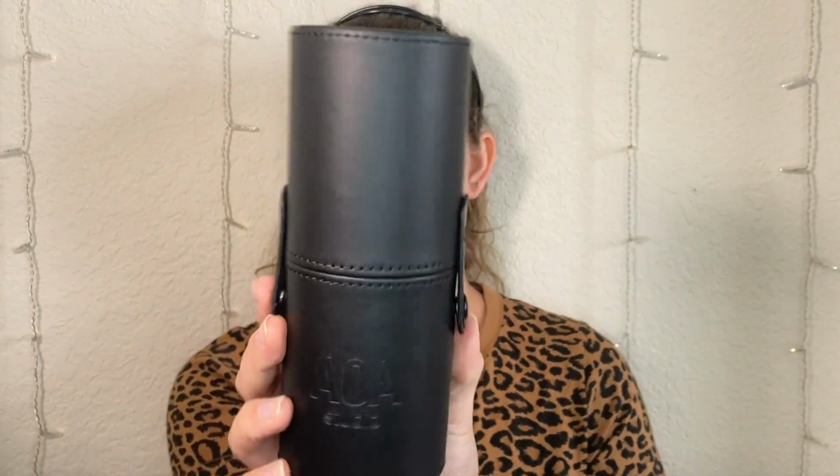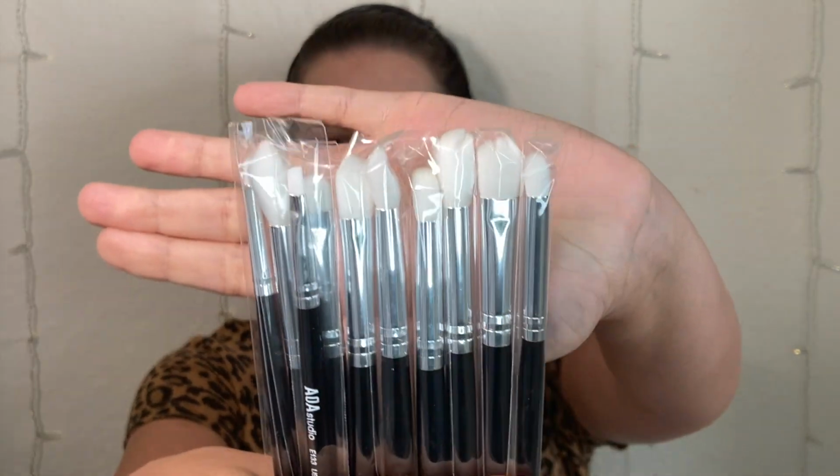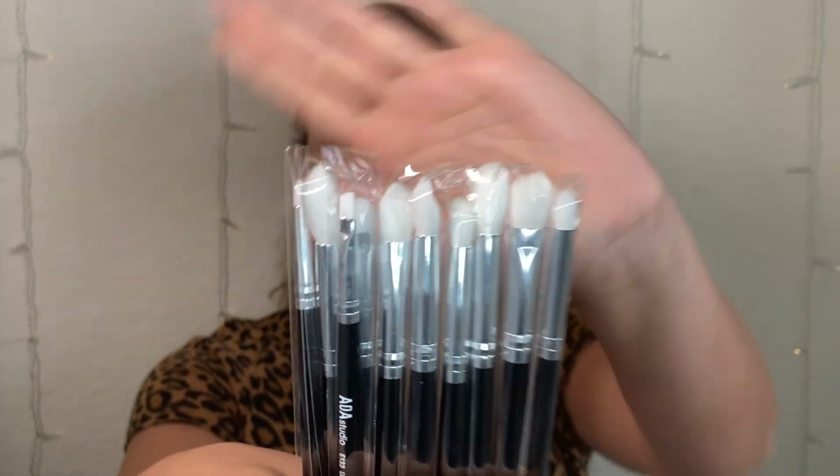So it comes in this holder right here, and they snap closed, so this top comes off. And then it comes with, I think, 10 or 9. I could just count them. Okay, it doesn't say, but I'm pretty sure this was $10 for this set because they are $1 each. So this comes with all eye brushes. So there are 10 brushes in here, all used for the eyes.